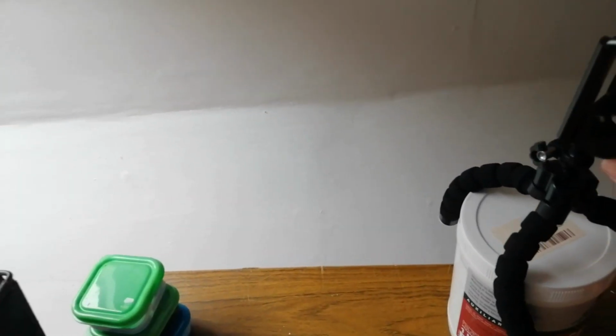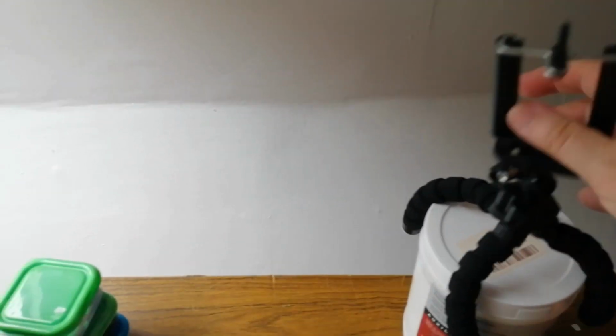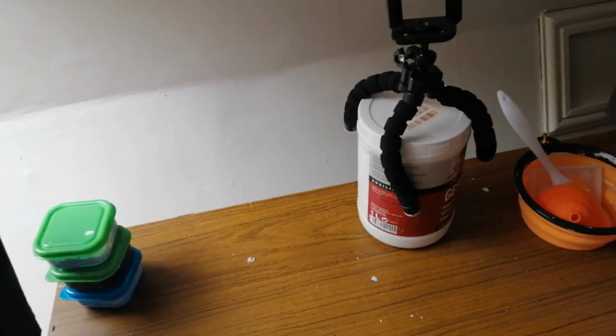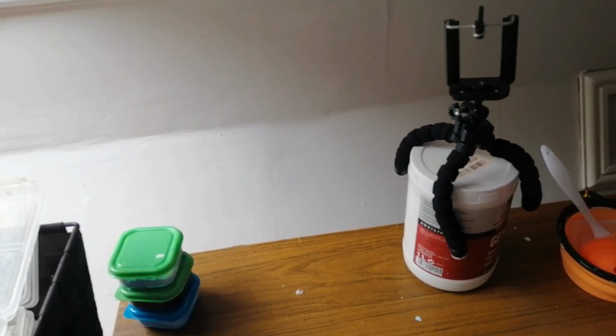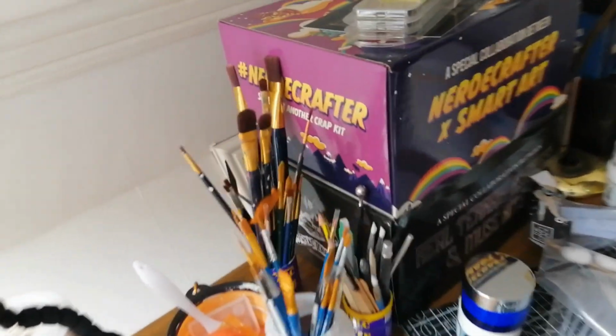So there's that. This is my dodgy tripod thingy that will no longer stay on this tripod. Just, yeah, it keeps tilting. Seems to be okay like that for the moment for doing intros and outros, which is good. I'm just going to move that over there.